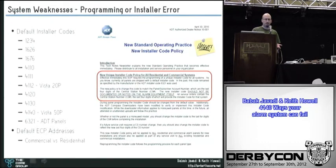And then default ECP addresses. What I mean by that, every device on the ECP bus, whether it's the RF transceiver or a keypad, has a unique 2-digit ECP address. So the keypad, in order for it to be able to talk to the alarm system, in order for the alarm system to be able to hear it, has to be programmed with an ECP address that has been enabled in the system. On a residential system, only one keypad is enabled by default, which is fine.